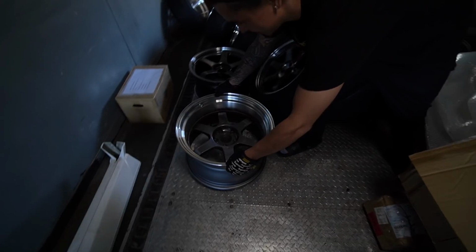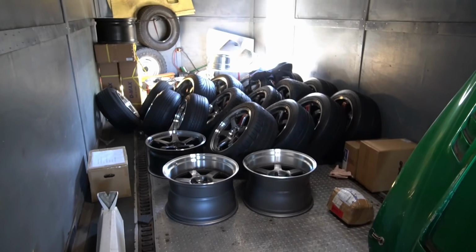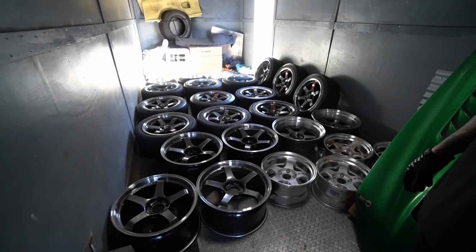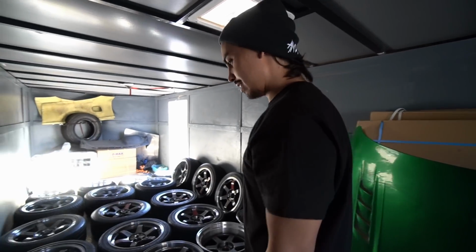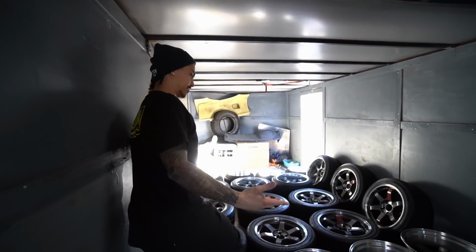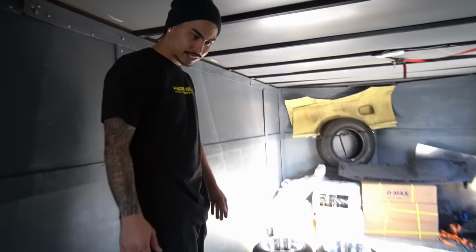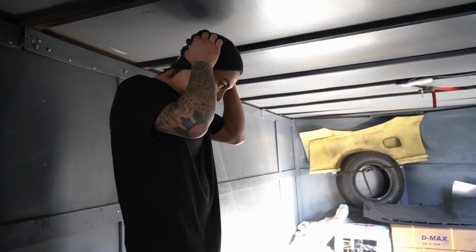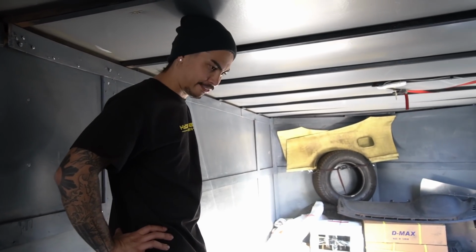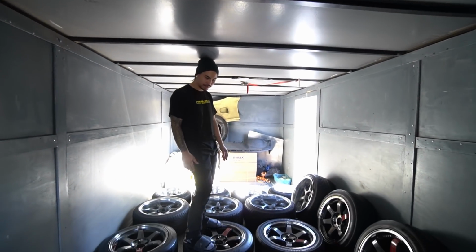T37 Vs. This is insane. I don't know what I did. I don't know what I got myself into. A lot of these I bought like quite a while ago, so I forgot I even bought them. But I haven't even sold any of my other wheels, so this just adds on to the wheel hoarder collection. You don't even have anywhere to put these wheels. These are gonna go in a safe in my room. I'm probably gonna sell some of them, to be honest.